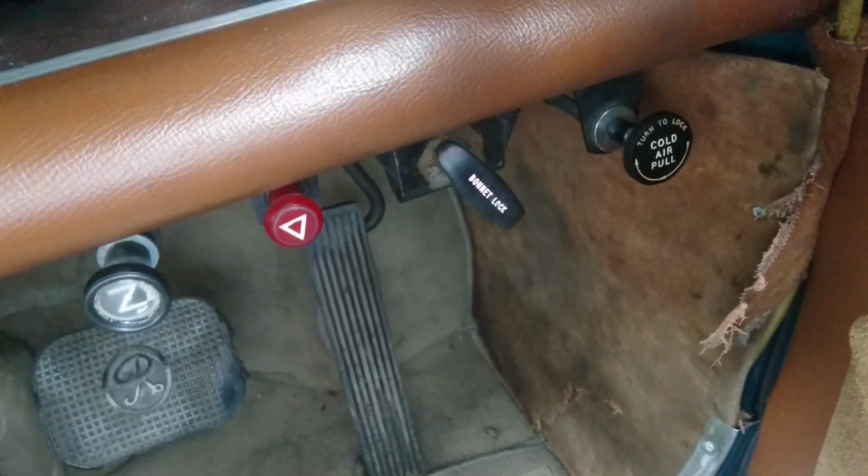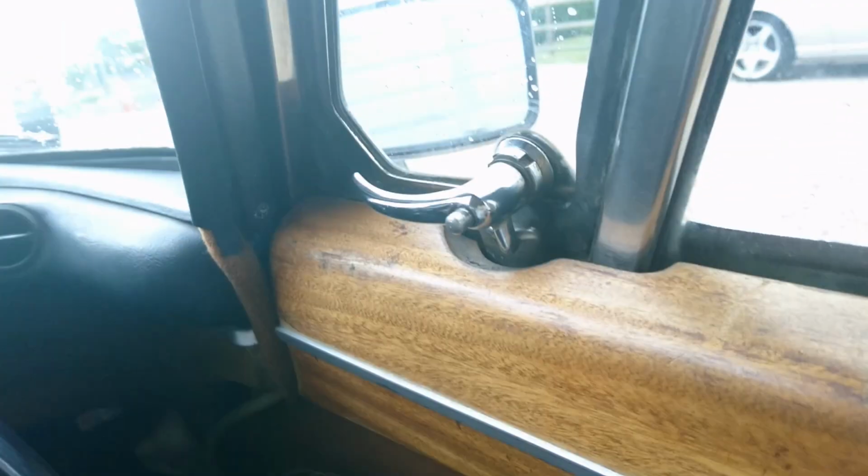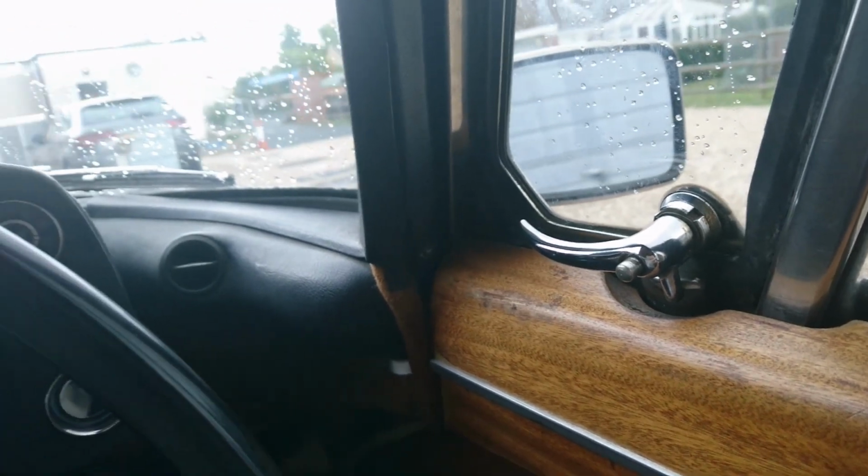Apparently that works quite well. I look forward to trying that. Manual windows. I don't think you could get electric windows in one of these. I could be wrong. Maybe aftermarket or something. It's manual windows. Little quarter light. That's useful ventilation on warm days.